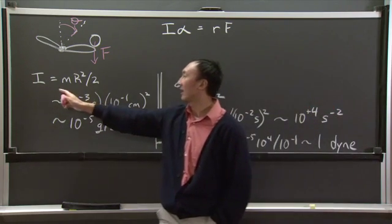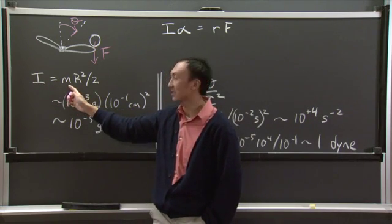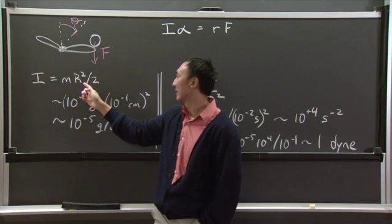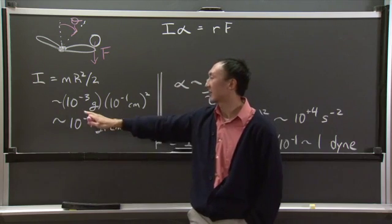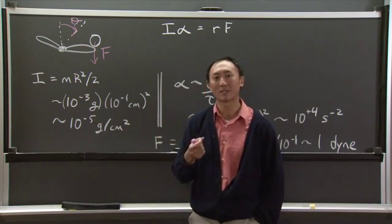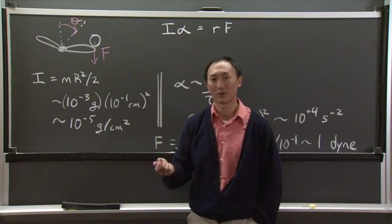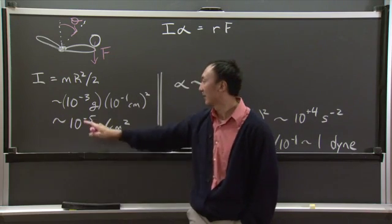Let's begin with the area moment of inertia. That's the mass of the insect times the characteristic radius of the body to the power 2 and times 1/2. Mosquito weighs 1 milligram. I'm going to be using centimeter, gram, second units. So all the lengths are going to be in centimeters, all the masses are going to be in grams, and all the times are going to be in seconds.